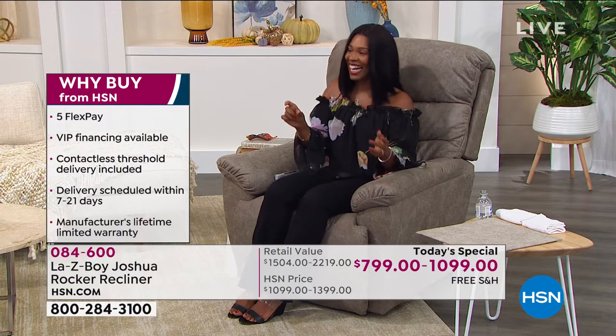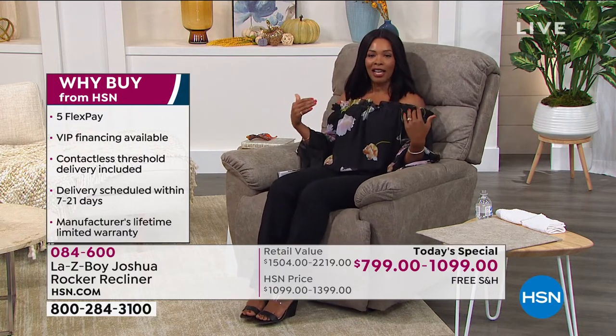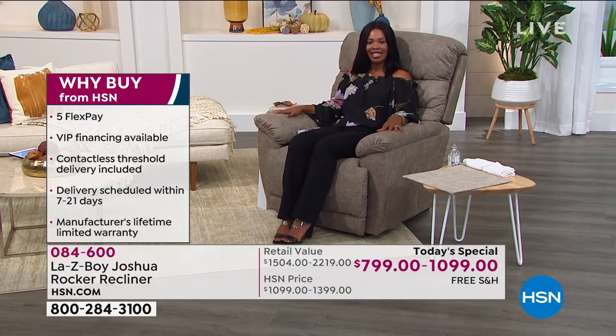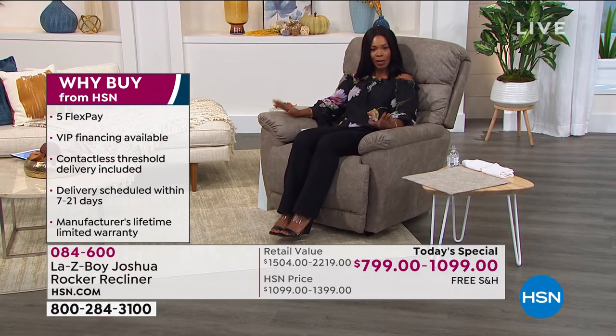I wanted to show you this too, because Amy mentioned she's 5'2", almost 5'3". I totally understand. Every centimeter counts. I'm 5'5", so you can see where it sits on me, or how it fits on me, because your chair really should fit your body, and this does. And you've got that rocking capability that we were talking about. I'm gonna stand up.